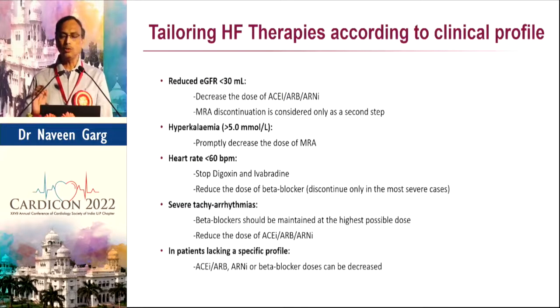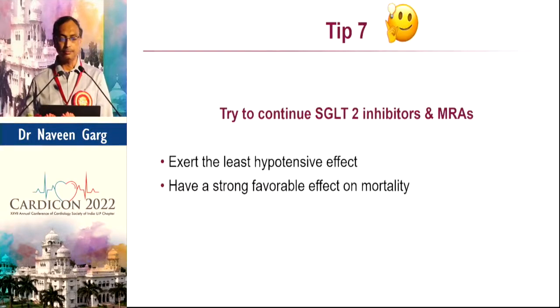And whenever you have to tailor the heart failure therapy, it is according to the phenotype. If you have low GFR, decrease the dose of ACE inhibitor or ARNI. MRA may be discontinued or can be stepped down. For hyperkalemia, reduce or stop MRA. Heart rate less than 60, stop digoxin, ivabradine and beta blocker. If tachycardia or tachyarrhythmia is there, up titrate beta blocker and reduce the dose of ACE inhibitor and ARNI.